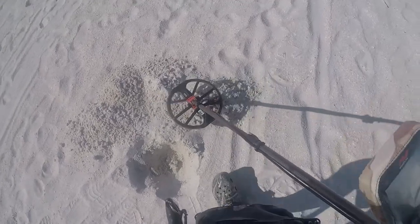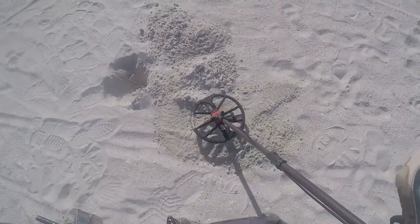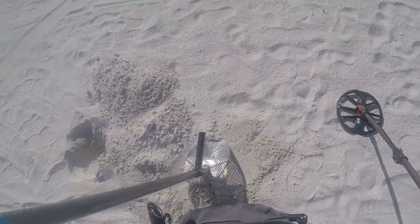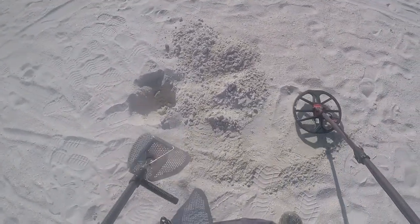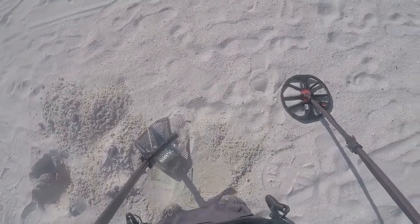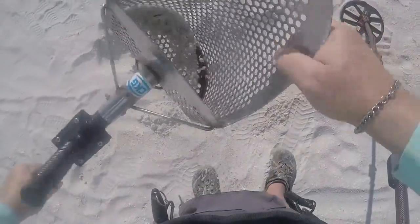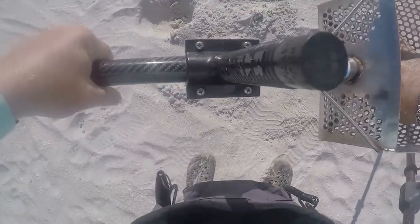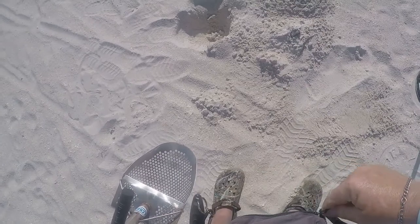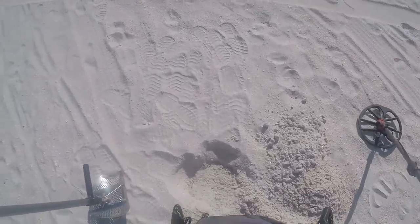Oh, got it. In that bunch. Oh, missed it. Yeah, got it that time. Let's see. Yep, up against the side, and it's a penny. Can't tell what it is. It's pretty dark. That could be a copper one. It didn't ring up quite high enough for a copper one, but stranger things have happened. I'll put in the wrap up what it is.